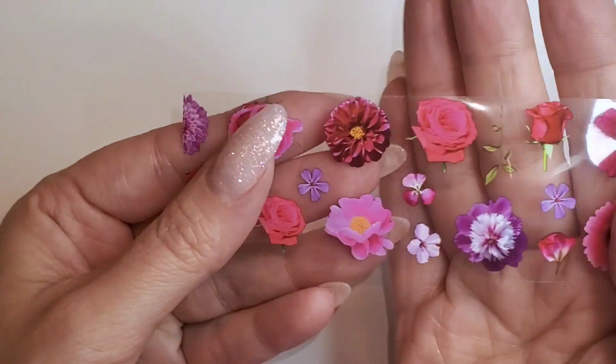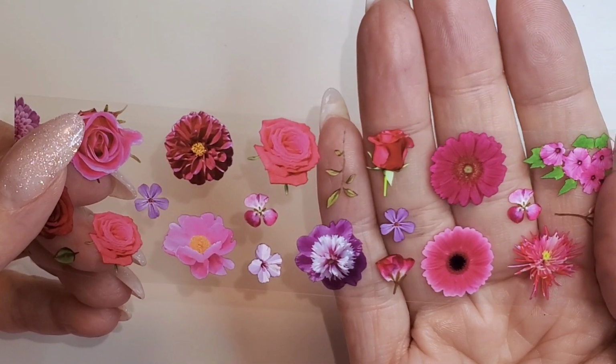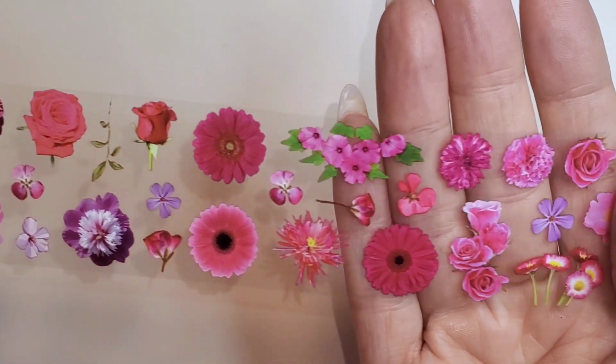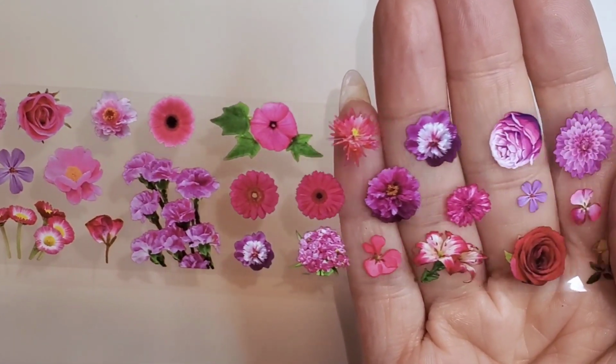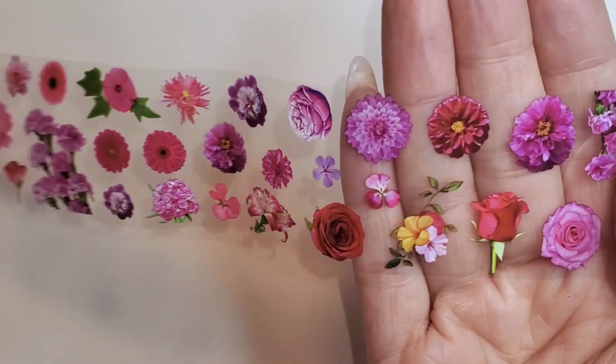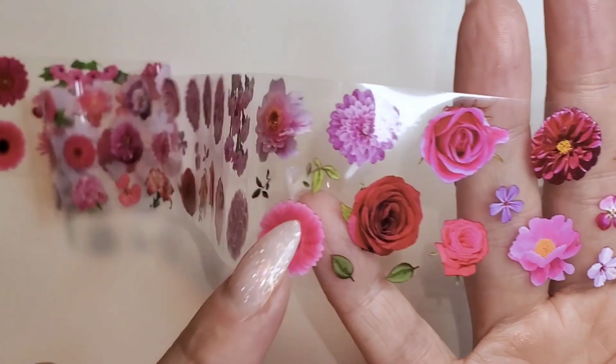Very beautiful. Three more. So this one is more of a pink palette. You know, this is my kind of colors. This is a vibrant pink. So we've got more of a bright pink going on here. Pinks and purple, fuchsia. Beautiful, beautiful colors. Love these. I love the little pieces of greenery.